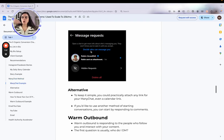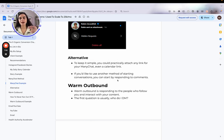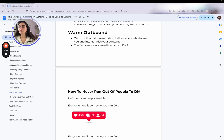Then people go to your message requests, and that is where you can engage with them. To keep it simple, attach a link to your ManyChat or even your calendar link, but you could also respond to comments manually yourself. You don't necessarily need to use ManyChat if you don't want to pay for that specific software.